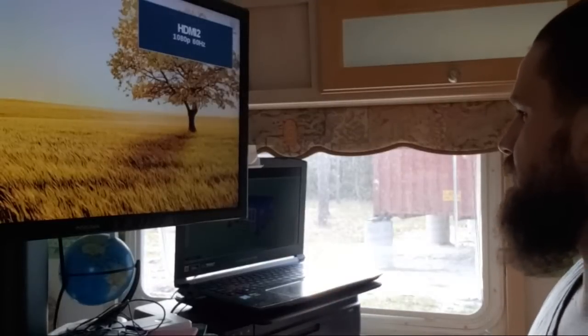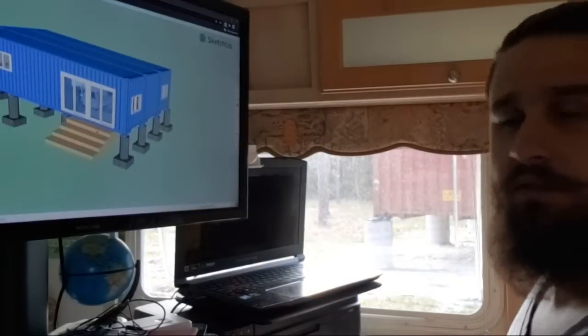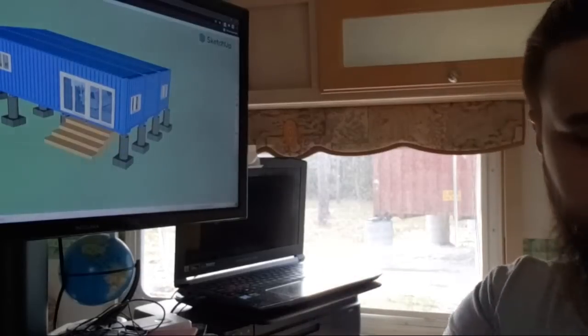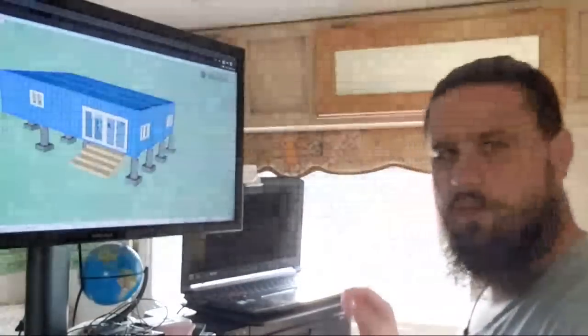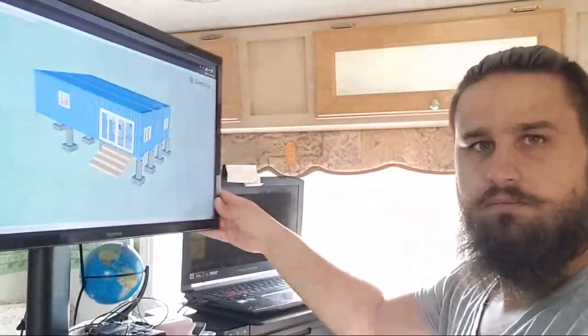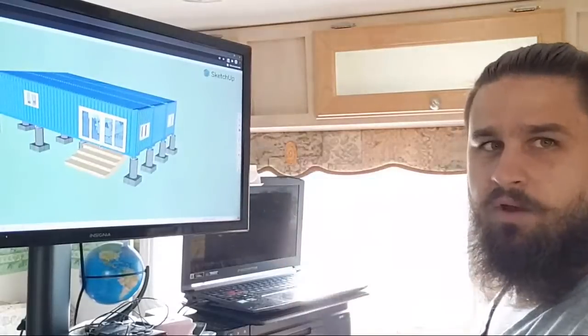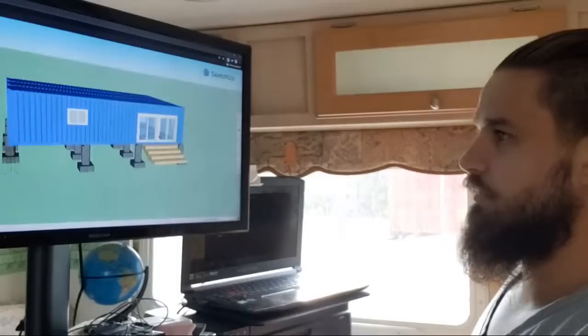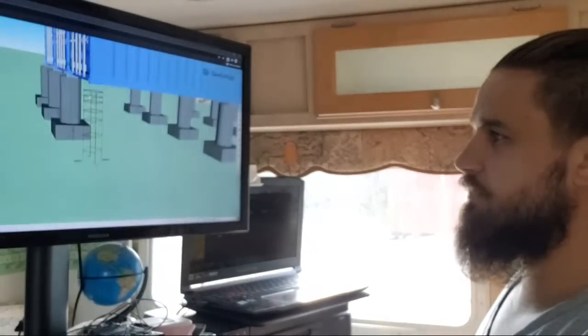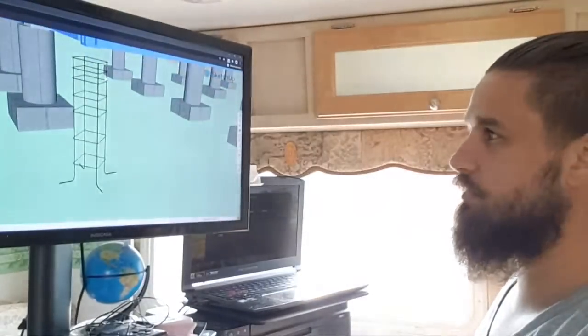As you can see, we have the wonderful 3D model loaded up and ready to go, because I'm going to be needing that. There we go. The wonderful 3D model. As you can see, I currently have the rebar exposed on one of the columns.